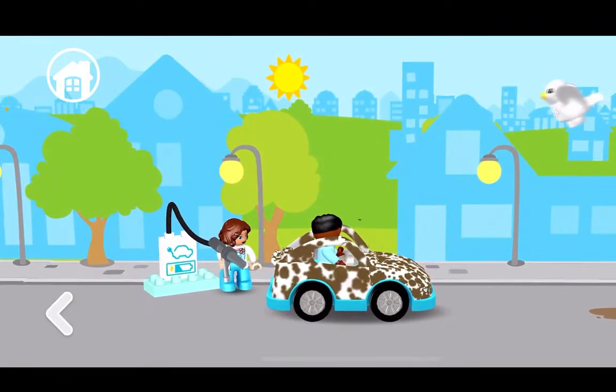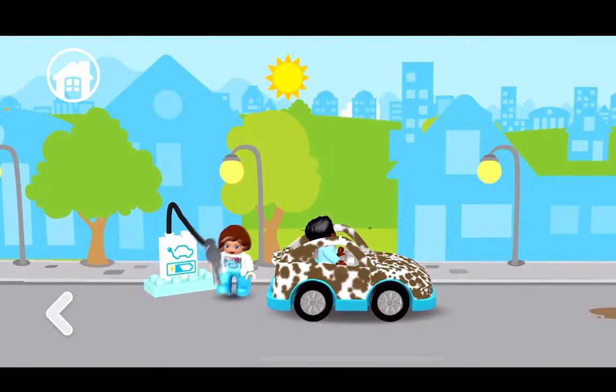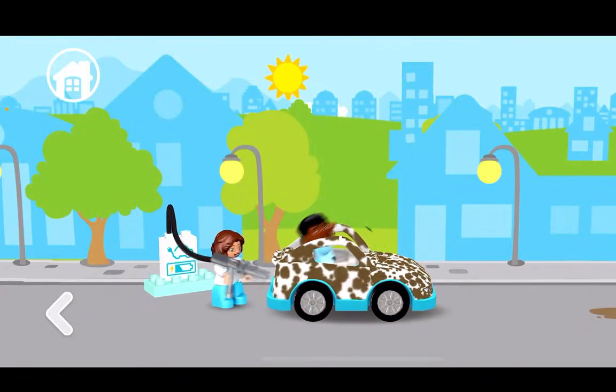Our car is empty. We need to fill it with energy. Oh, our car is empty. Martin, we need to charge it. Eva, please charge the car of Martin. Oh, good. Thank you, Eva.